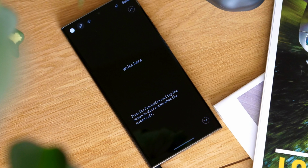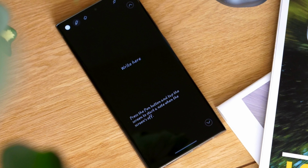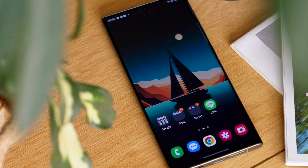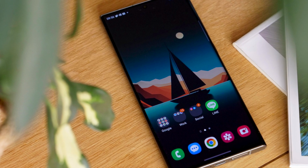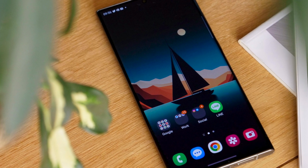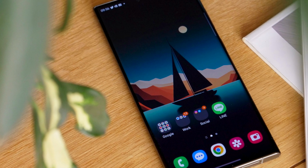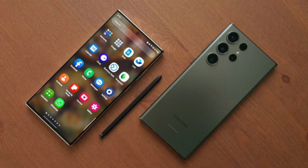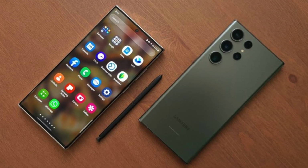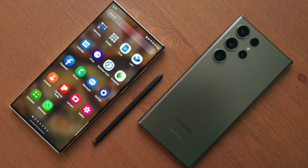So if we talk about the dimensions, you'll be shocked to know that the Samsung Galaxy S24 Ultra is a tiny bit smaller. It comes with 162.3 by 79 by 8.7 millimeters, whereas the Samsung Galaxy S23 Ultra was 163.4 by 78.1 by 8.9 millimeters. There is not much difference in the weight. The S24 Ultra is going to be rocking 233 grams, whereas the Samsung Galaxy S23 Ultra was 234 grams.